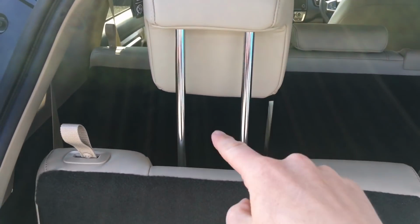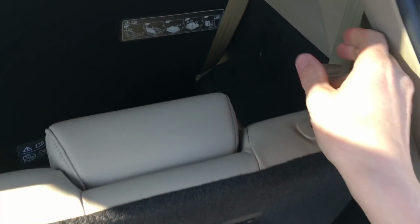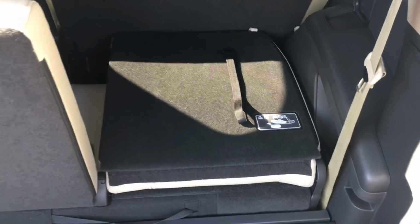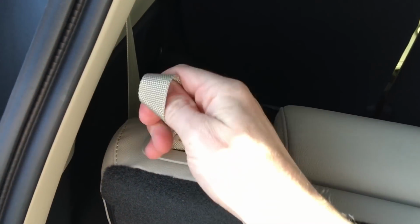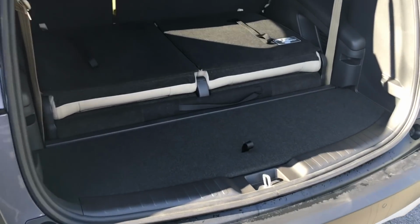The first thing I'm going to do is let these headrests down, and once they're down then I can start thinking about dropping the seats forward. So there's a pull handle to pull them back up, but this one here, I lift that and I just push the seat forward, and that's exactly how it drops. Same on this side, I lift this one here, push the seat away, and it just drops down, so it's quite easy to do.